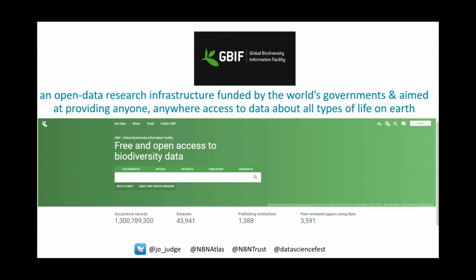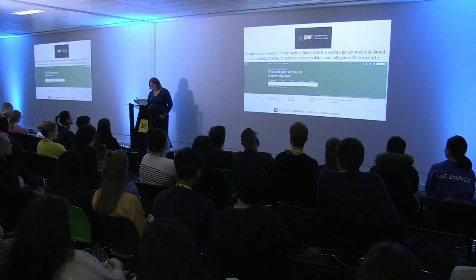And they've got 1.3 billion species occurrence records on there as well. And so that gets the data shared more widely.